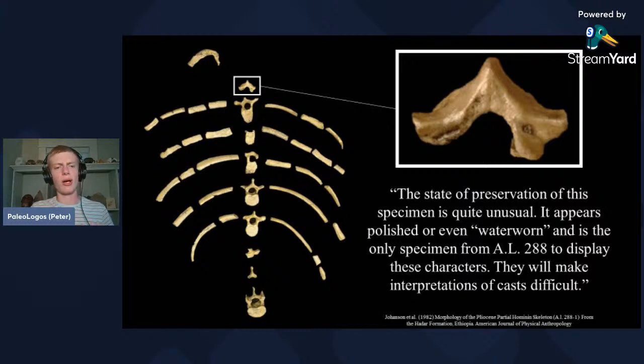So this is interesting, right, that as Johansson was describing Lucy's skeleton for the first time, he pointed out that there was something unique about one particular bone out of all of the bones he discovered. And it was that this fragment here of this thoracic vertebrae had a polished surface to it. It's very smooth compared to the other bones that have more particular detail from the bone on them, right? And so this is really interesting, but it wasn't really talked about very much for quite a long time.